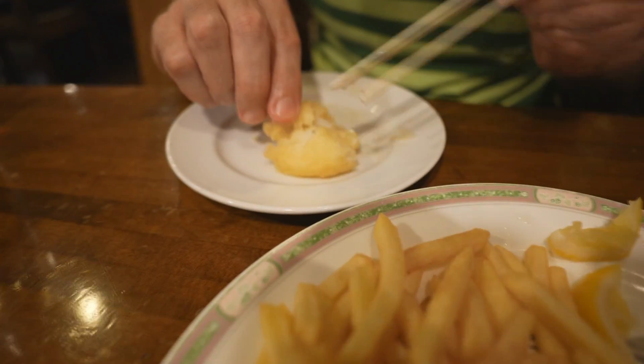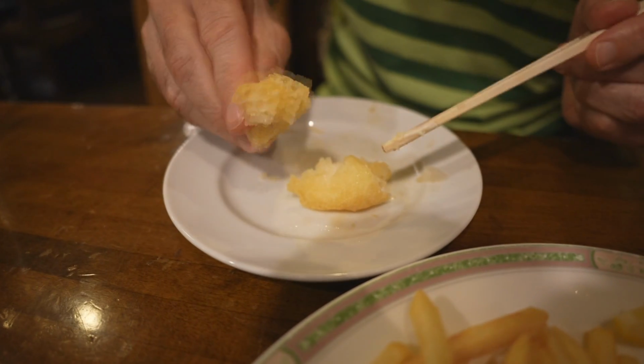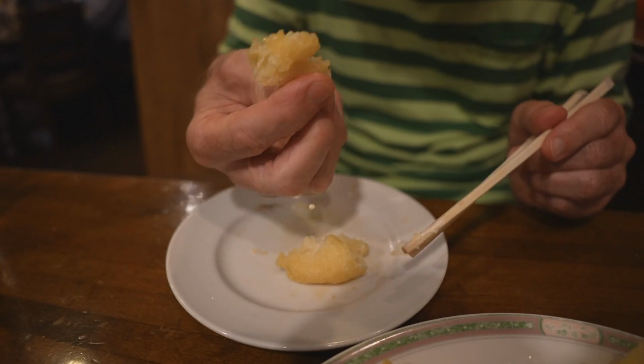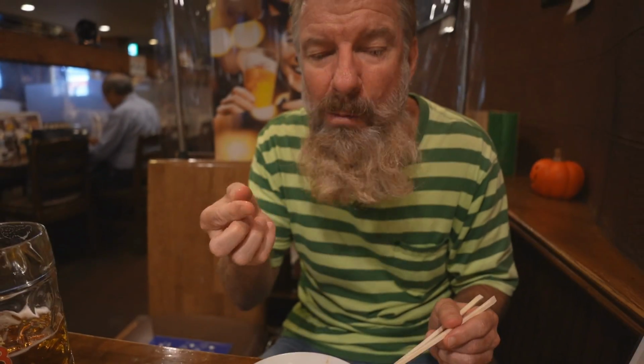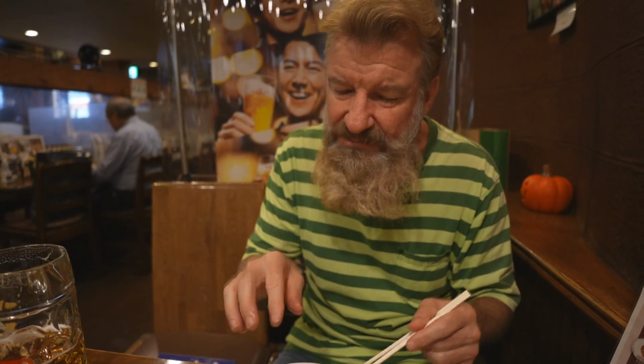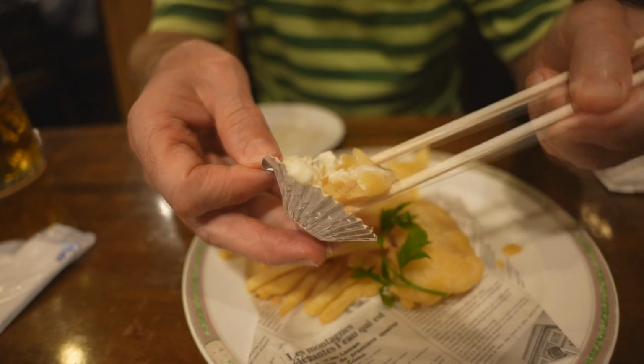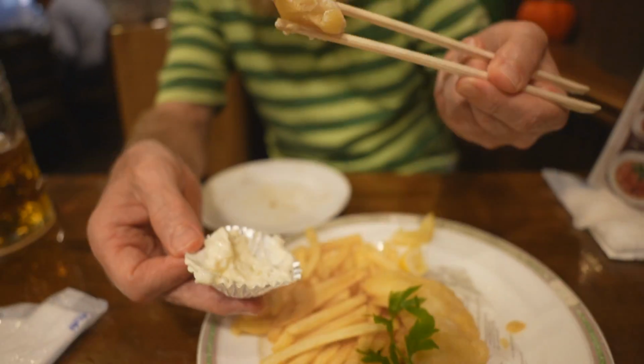The fish is really nice and tender, a little bit flaky. It's good. Let's dissect it. Very similar to a tempura batter. Very, very oily. I think the best part about this is the tartar sauce.